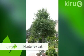Our featured plant is the Monterey oak. Monterey oak is also called Mexican white oak, and being in the white oak group, it's resistant to oak wilt. If you want a fast-growing tree, this is an excellent choice. People often call and they want something that grows really fast but lives a long time.